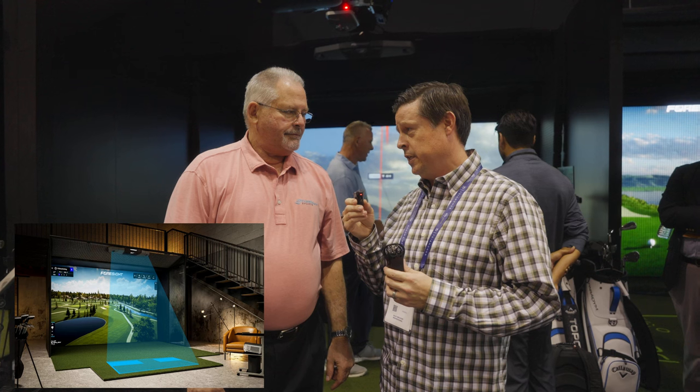Tim, another exciting product that Foresight's rolled out is the GC Falcon. Yes, the GC Falcon is the newest in overhead technology. Again, being the leader in launch monitor technology and the very first ones to come with an overhead unit called the GC Hawk, we've now launched the next generation we call GC Falcon.